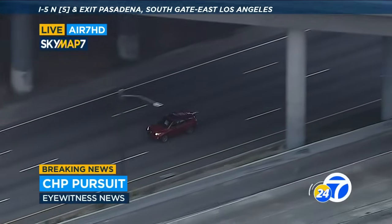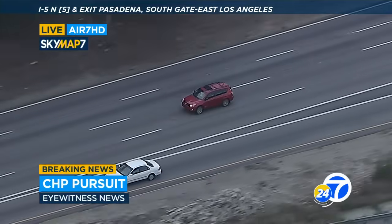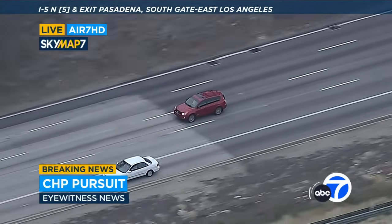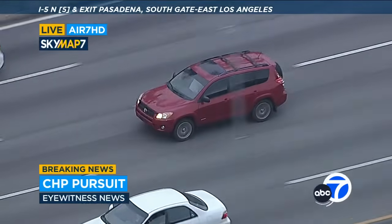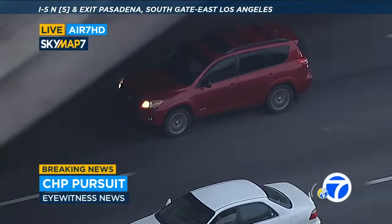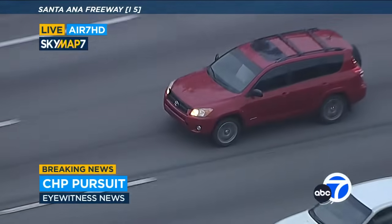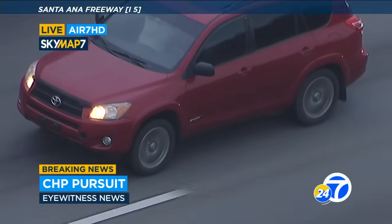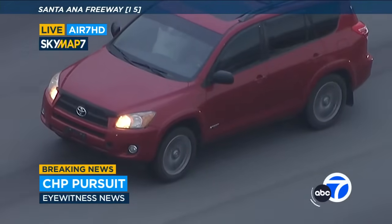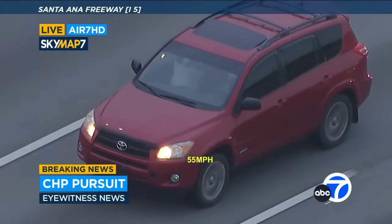Appears the driver may have come in contact with a spike strip just a moment ago. We'll see if it was an effective spike, a very unusual spike strip on the freeway. We'll pay close attention to those front right tires. Right now, both of the left tires appear intact, but we'll get a little bit tighter there, and we'll hold that shot right there as she continues up the 5 freeway at a relatively moderate rate of speed, doing just under the speed limit here, about 60 miles per hour.